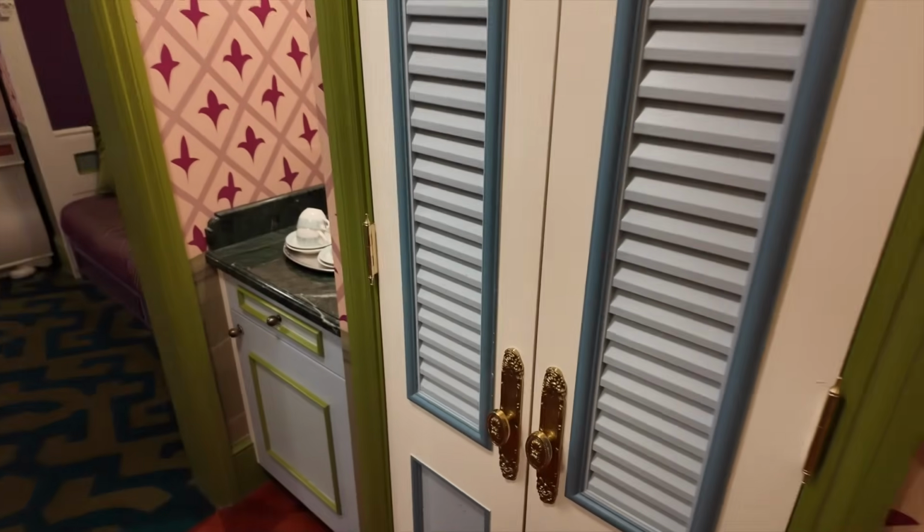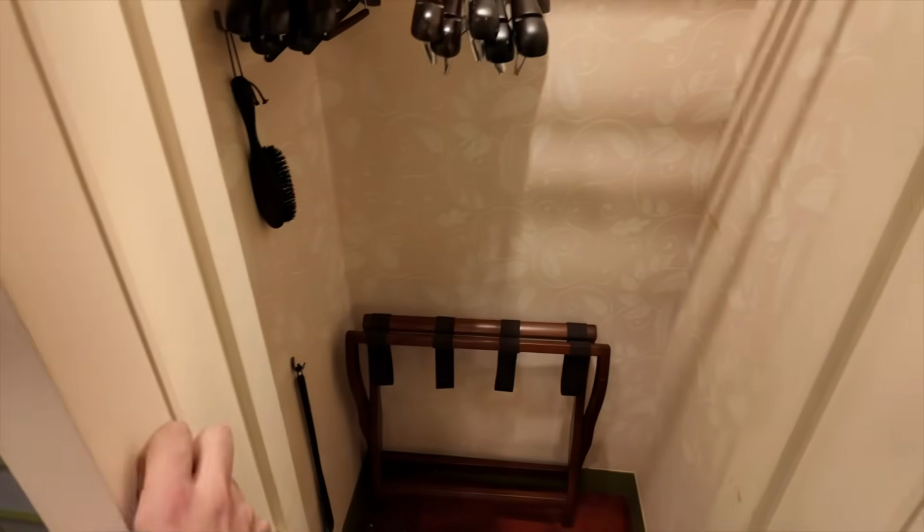I do love the vaulted ceilings. It adds a lot with the glass pane in between, with the hidden Mickey in the middle. Not really that hidden. Hello. I love how they painted the closet doors. I like that. Oh, the wallpaper in here is different as well.